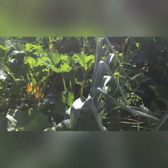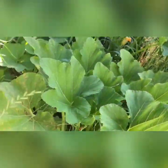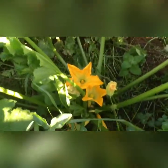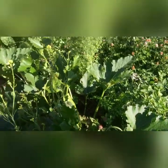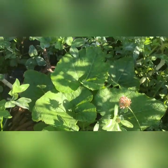So this is the squash patch this year, and I've gotten a couple squashes off of here so far. There is a lot of ryegrass, but you can see there's 12 big squash plants. 1, 2, 3, 4, 5, 6, 7, 8, 9, 10. I don't know where the 12th one is. Oh, it's hiding under there. And this is another one.